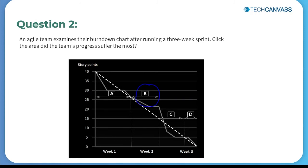Now, most of you will be thinking in the case of option C, there's a decrease in the story point. But we also need to make sure which is closest to the trending line, which is nothing but the dotted lines in the graph. So that's why the answer for this question is going to be option B.